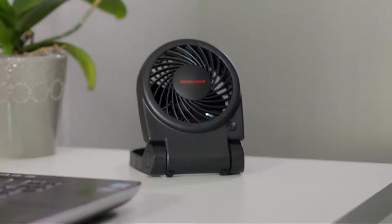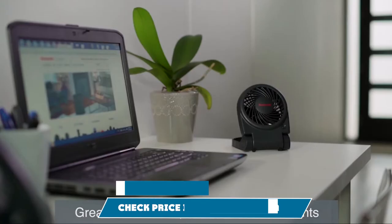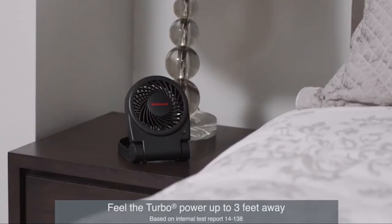Presenting the Honeywell Turbo On-The-Go Portable Folding Fan. This easy-to-use folding fan can be packed up and taken anywhere. It's great for the office, travel, or outdoor events. Featuring noise reduction technology, this compact fan offers quiet, strong, portable cooling power. In fact, the turbo power of this compact fan can be felt up to 3 feet away.